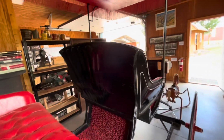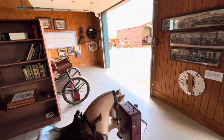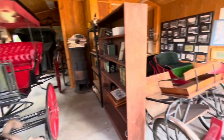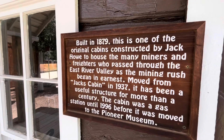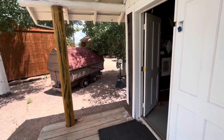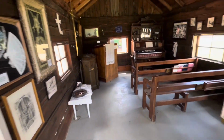You see some of these stages and different ways they got around in the early days of, not only Gunnison, but all around the country. And there's a really well done display of all that. This is an old cabin built in 1879, and it had different uses, and now they've turned it into what a chapel would have been like.